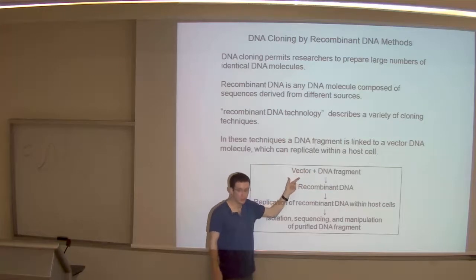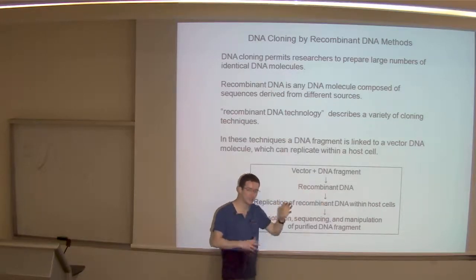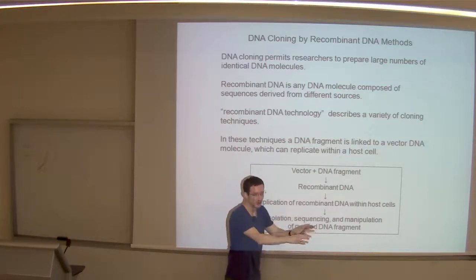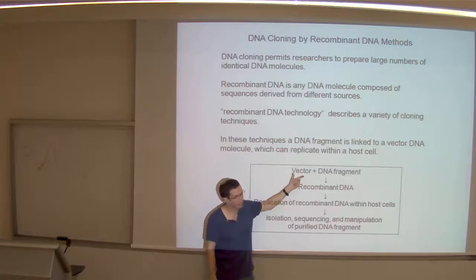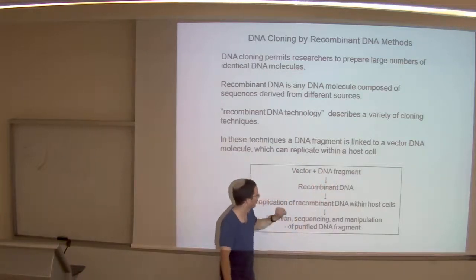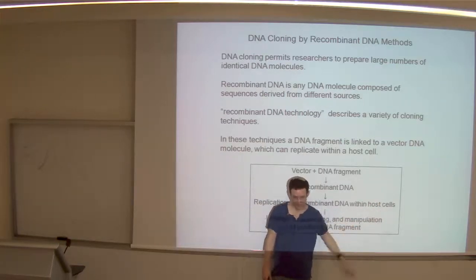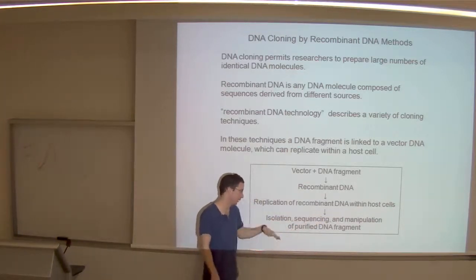You link it with a vector, which is another DNA molecule. And we call it a vector because it enables us to deliver the DNA of interest into a host cell. Even in a drug context, the term vector, for a substance or anything, is something that helps you deliver something else into a system, into a living cell, for instance. And this will give rise to recombinant DNA, because most of the time a vector is a sort of virus or a sort of plasmid, and you link it with DNA from a different animal, from a different source, which will give rise to recombinant DNA. And then we allow replication of this recombinant DNA within host cells, usually a bacterial cell system, followed by isolation and characterization in many different ways of the cloned DNA fragment.